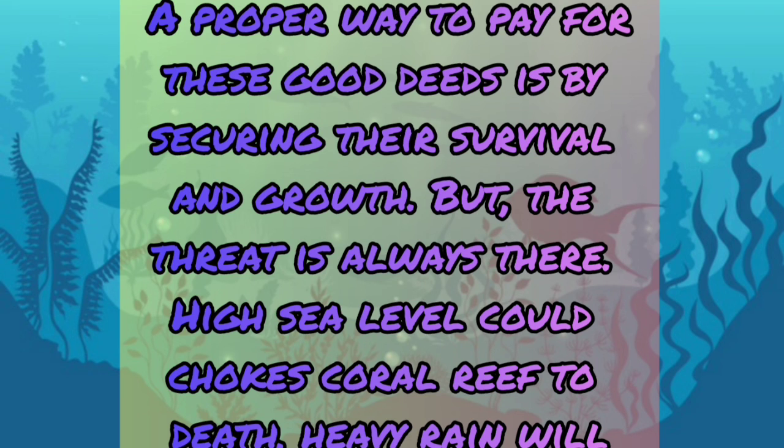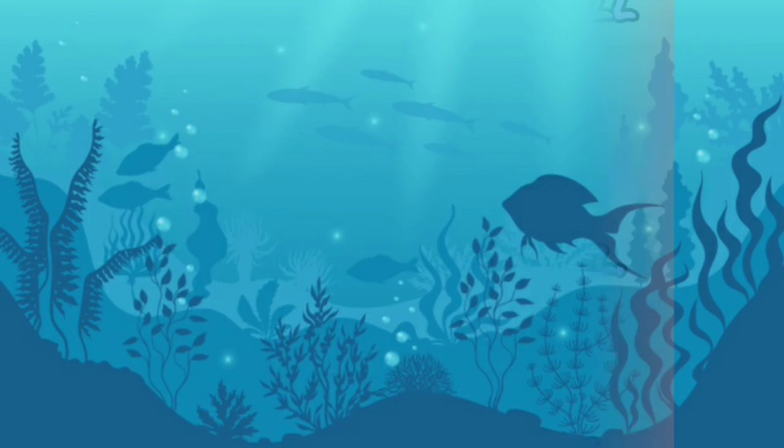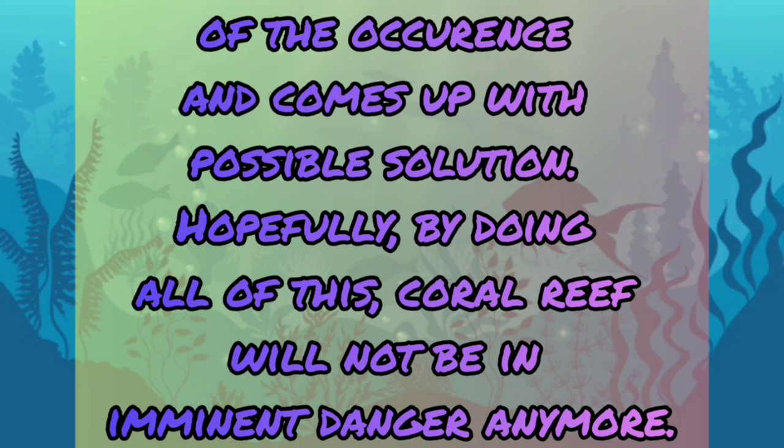But the threat is always there. High sea level could choke coral reef to death, heavy rain will shock the coral cells, and the massive absorption of CO2 will prevent the calcification of coral. To prevent all of these occurrences, we must keep track of them and come up with possible solutions. Hopefully, by doing all of this, coral reef will not be in imminent danger anymore.